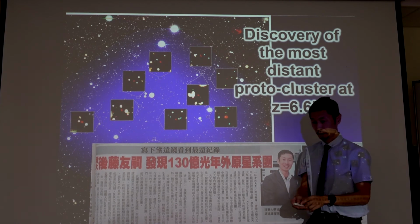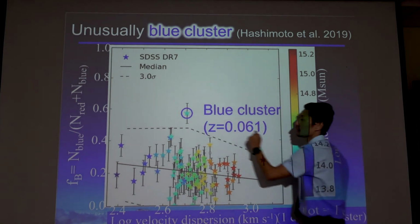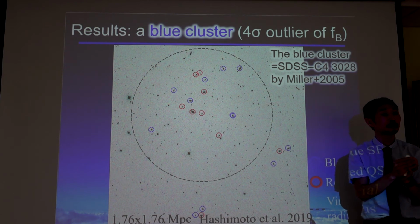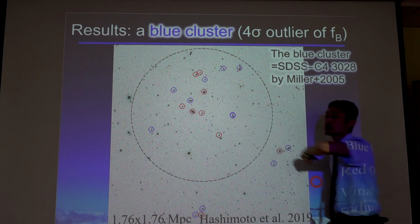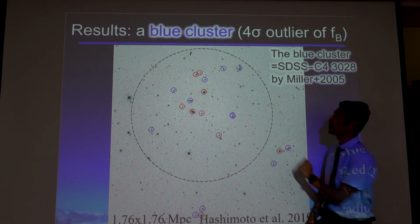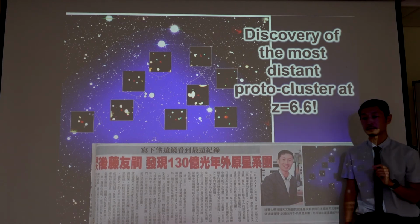Okay, then Tesla also found, in another one of Tesla's papers, a very unusually blue cluster in the low redshift universe. Maybe it's better to show this. This is a nearby galaxy cluster. A nearby galaxy cluster is usually filled with red and dead galaxies. But in this cluster, more than half of the galaxies are blue star-forming galaxies. That is unexpected in a lambda CDM simulation. So this is an interesting discovery. This may be something similar to the protocluster we find in the high redshift universe.